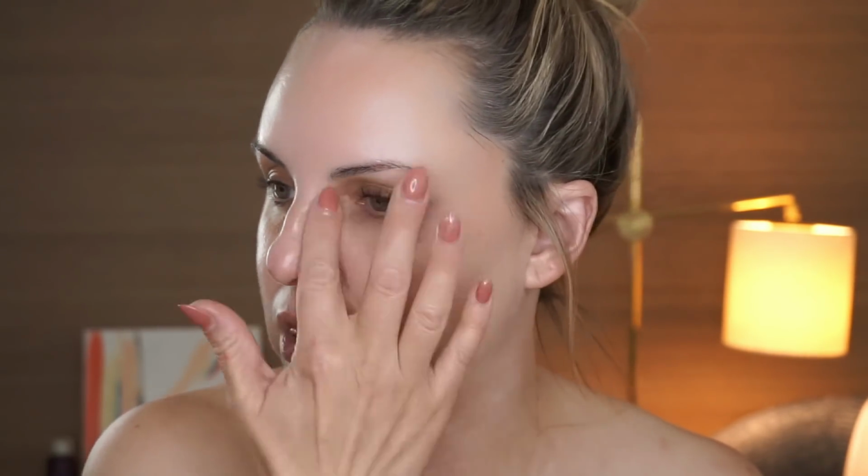And the one thing though, they say it's a medium to full coverage. I don't know about that. If you guys have tried this, let me know. I never found, and it could be just me, my personal taste, here is how much I use right now. I never found that I wanted to pile this on. It makes the skin look so beautiful, and to me, in my opinion, less is more with this product.